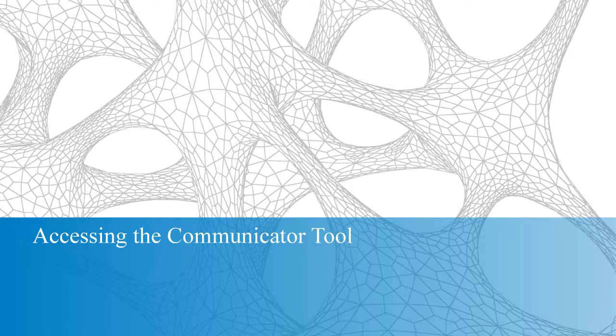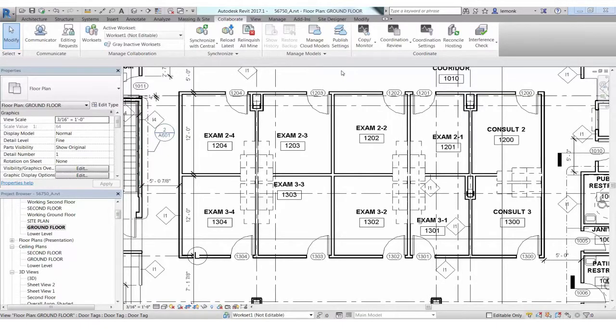A very useful tool that we have in here is the Communicator tool, like you just saw previously. This Communicator tool comes up when you open up a BIM 360 team file or a collaboration for Revit file. If it doesn't open up, that tool is found under your Collaborate tab, and just on the left of the screen there's a little Communicator icon. You click on Communicator. This will take you to your project.